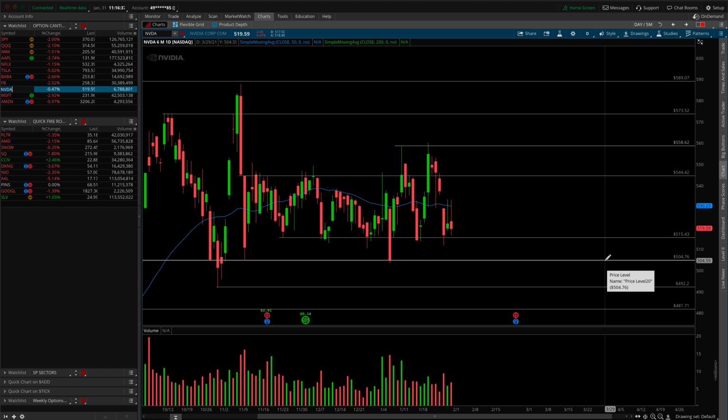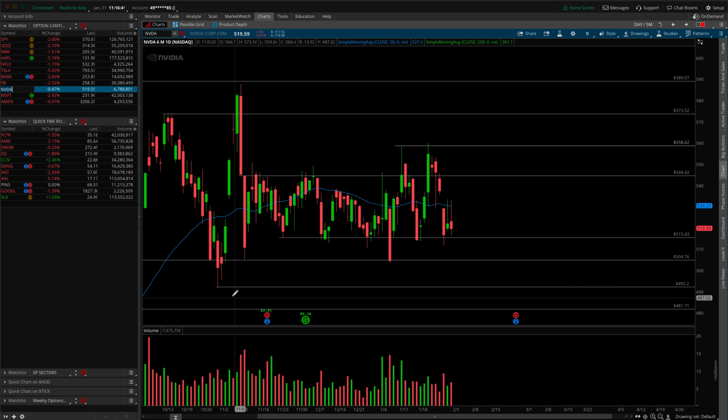Now, if the market does continue to sell off hard, see some more sell side activity, then just have some downside targets ready. We of course have the 505. Anything underneath is going to be your 492.20, as noted by this grouping of lows here, and lastly we'll call it off at 481.71. If we get a bounce though, we of course have to clear that 50 SMA.